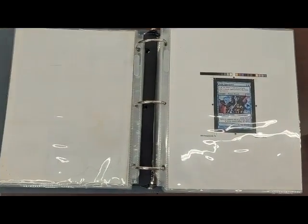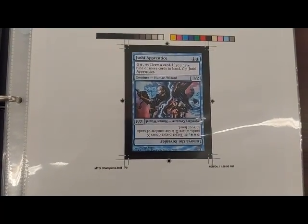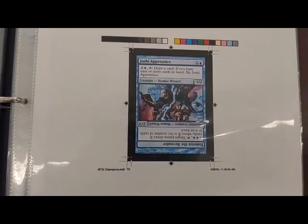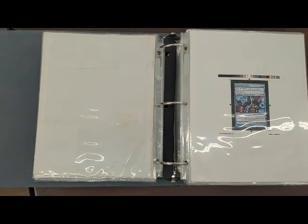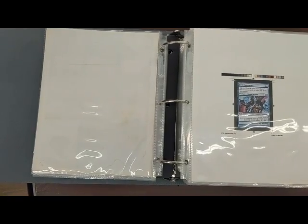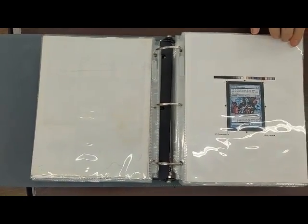I don't know exactly what this is. I believe it's like an ink test, maybe, or maybe this was just a proof for the flip cards back in Kamigawa. I should have asked more questions about it when I got it, but it's just really cool. I can always ask if I think about it. Put it on my to-do list. Or you can ask, you know where it came from.